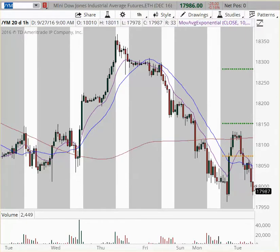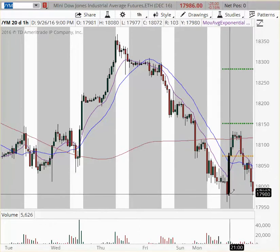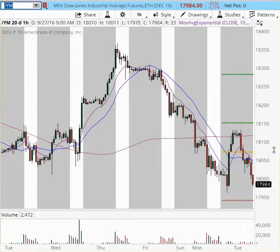So far, YM had filled the cone below 18,000, which means that it's back into the support area from where it started last night. It has room to continue lower, and the first target is 17,950, and this comes also from the daily chart, with further room to continue into 17,890. So these are going to be the targets for today.